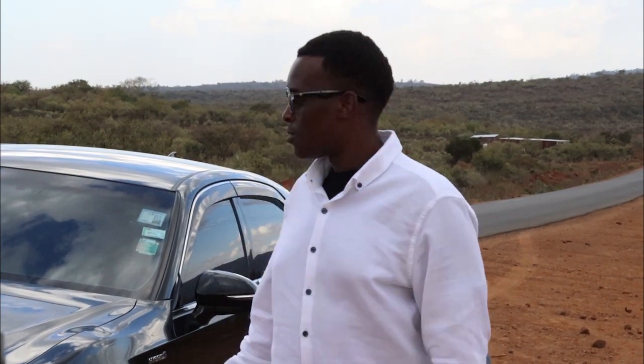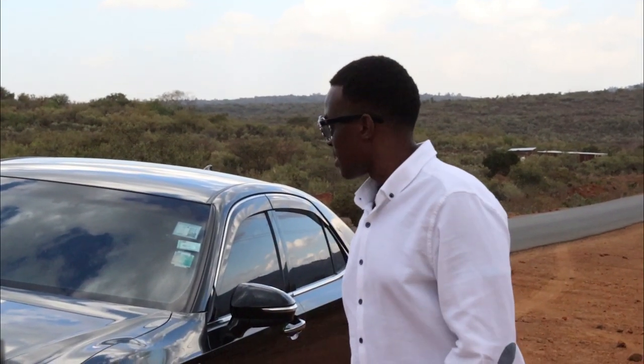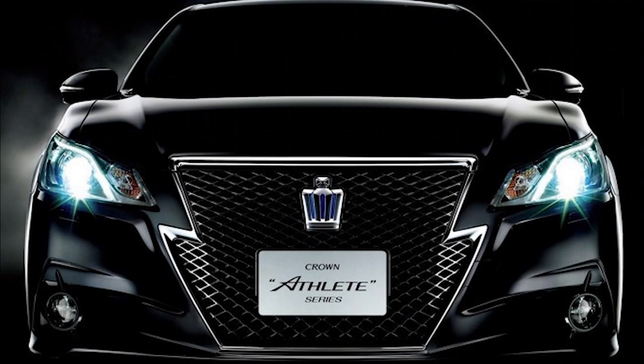This particular car is a Toyota Crown Athlete S 2013 model, and it's the 14th generation. As we've heard earlier, the car's been in production for a long time, so there have been a lot of generations. Now this particular one is the 14th generation. When you look at it, you can tell it's quite a looker, and when you drive this one, you can be sure to turn a head or two when you're passing.